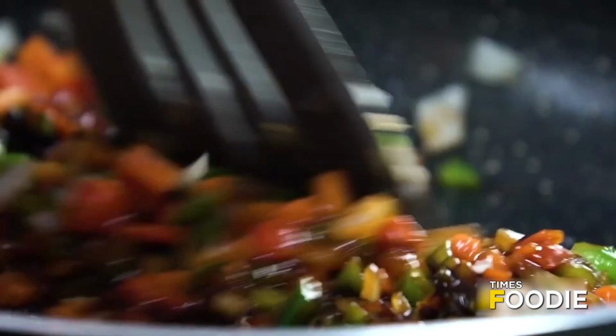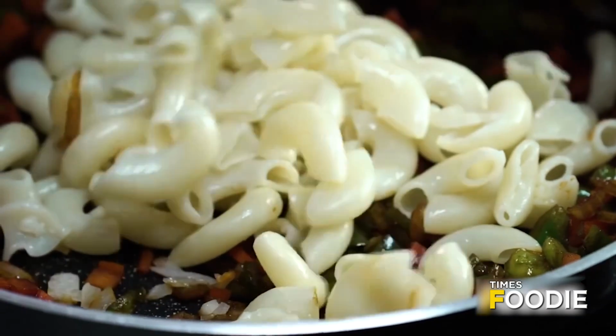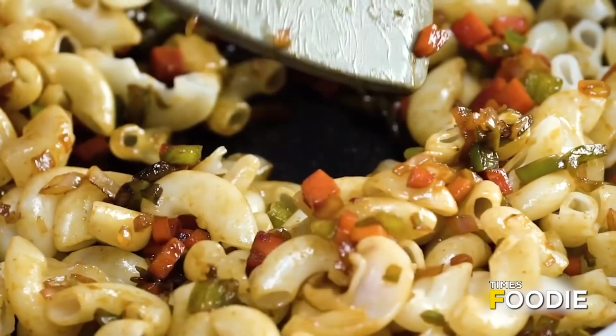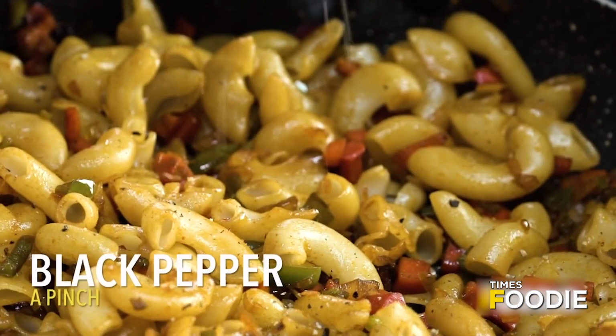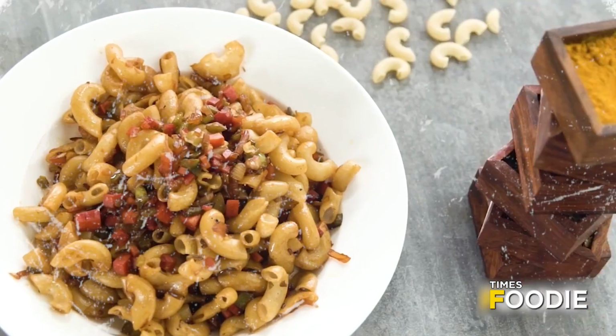Stir it all in. Now time for the macaroni to join the party. Add parboiled macaroni, mix it well so that it soaks up all that saucy goodness. Now cook for another 5 to 6 minutes and you're done. Serve hot and slurped away. This Chinese style veg pasta is pure comfort with a spicy kick.